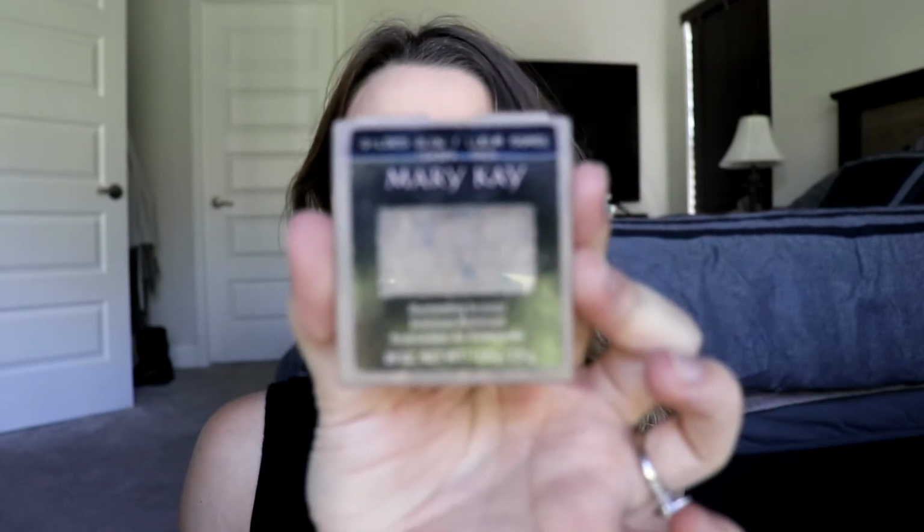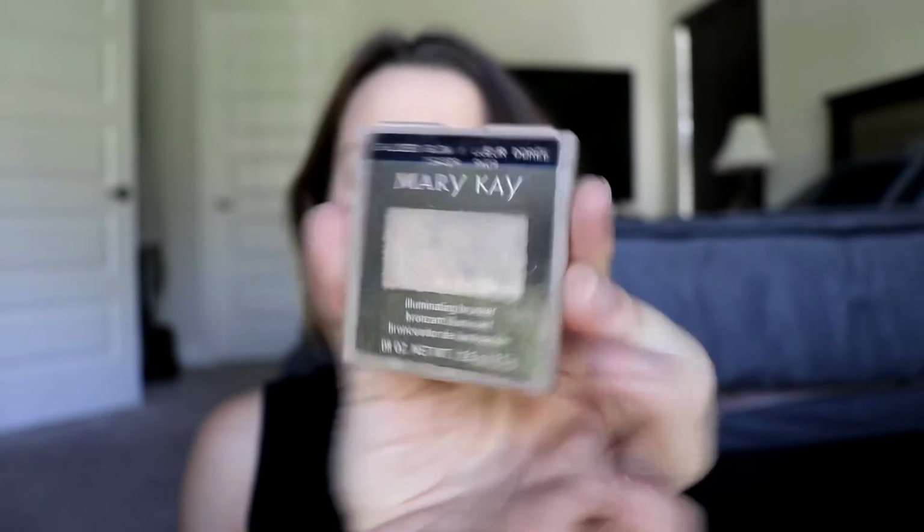After I finish pretty much all of the coverage for my face, I'm gonna go ahead and go through with my bronzer. Uh-oh, I just got it all over me. And the bronzer I use is the Mary Kay Illuminating Bronzer. And this is just in the shade Gilded Glow.